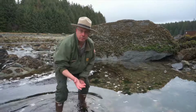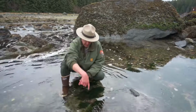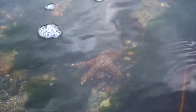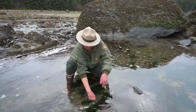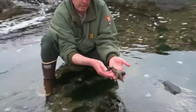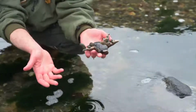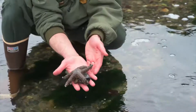So during my tide pool etiquette, we talked about don't force a creature off of its holdfast. And one good example of that is the ochre sea star. They cling with their tube feet to substrates. If it was on a rock, it would be very hard to remove it. But here's one in the water that has small rocks. And I'm picking the ochre sea star up and picking up the rocks that it's holding on to as well. So if it's on a sandy substrate, it's very easy to pick up these creatures.